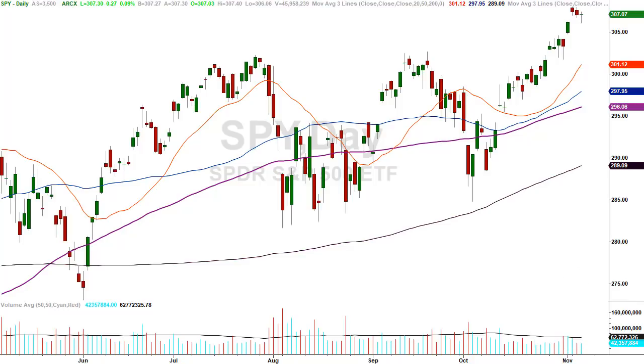Now, there was a gap. Inside the numbers members heard me harp on this gap. I've been harping on this gap for a little while now. Today they filled the gap. Let's go look at why I was harping on the gap.